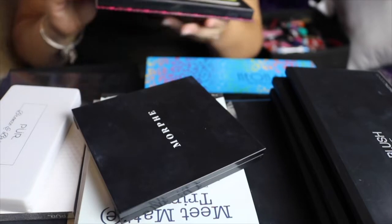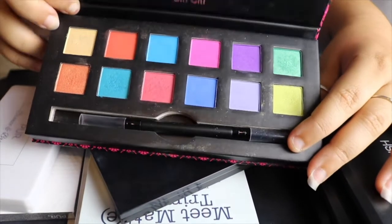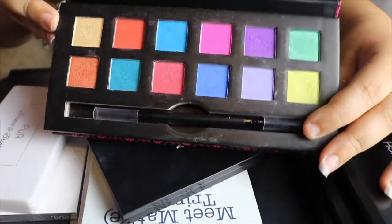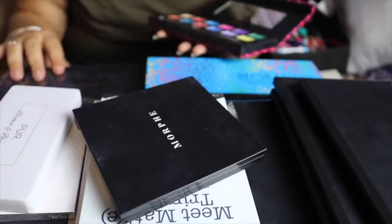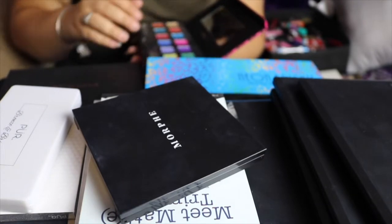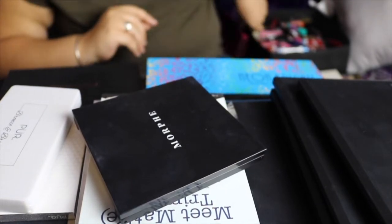This Chi Chi palette, I'm getting rid of this thing. It comes with a brush. This thing did not work for me at all. I tried it wet, I tried it dry, I tried everything I could, and nothing worked. So I'm getting rid of that. I got this in a Ricky's Cold Crushes box. Hate it. It's going.